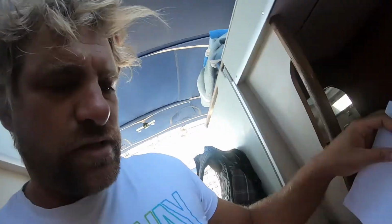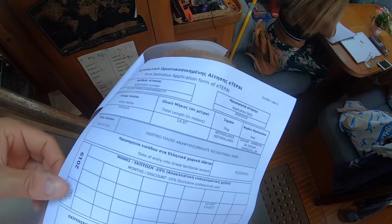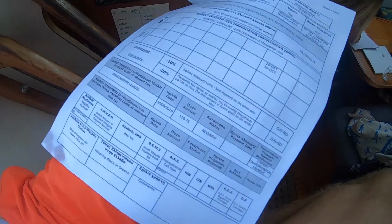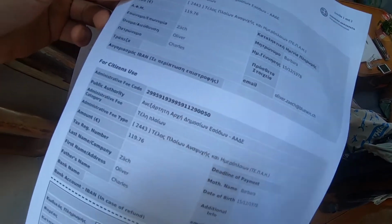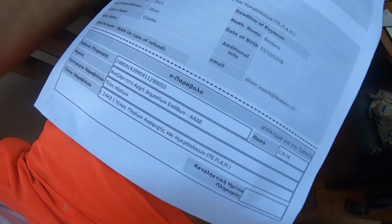I'm gonna show you the document that you get after the registration that they send you: this print definitive application form of eTEPAI. So that one you need to print out, and then they send you another one, and with another one you can make the payment. Is this one here? Everything is in Greek. So here at the bottom, I guess, are the details. The amount, 119.76. And the reference number is that one here. This reference number, 2995, is the same as the registration number.